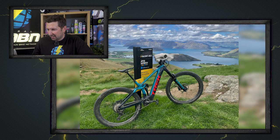Then we have Rich here with a very autumnal shot. He's out in Steve Jones territory in the Forest of Dean with his Orbea Wild FSM20. Amazing colors in that shot, looks amazing.